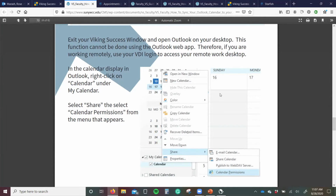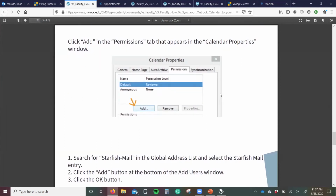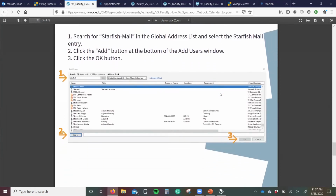In the calendar, you will find where it says calendar under My Calendar, and right-click to bring up options. Select Share, then Calendar Permissions. This will open up a dialog box where you can click the Add button under the Permissions tab.